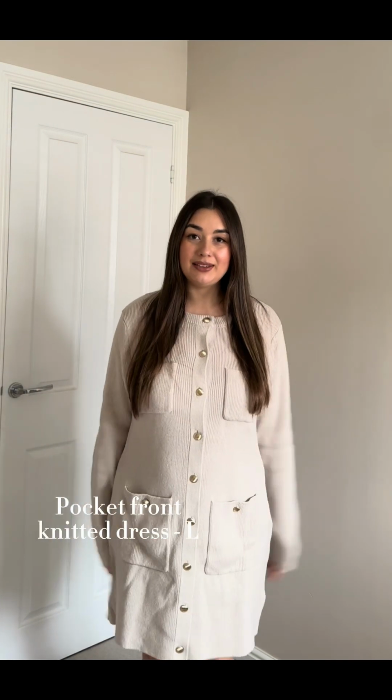Okay, so I absolutely love this next piece. It's gorgeous. The only thing is it's definitely too big. So again, I'm a 14. I picked this up in a large, and it's long on the arms, but I quite like that, but it is just way too big around here.